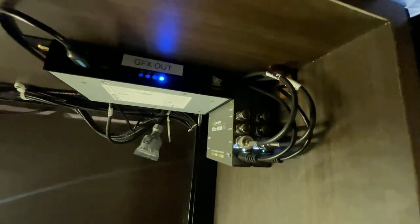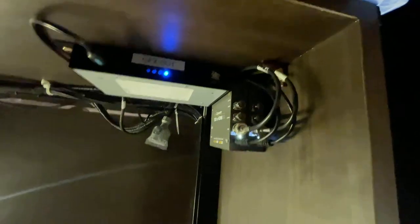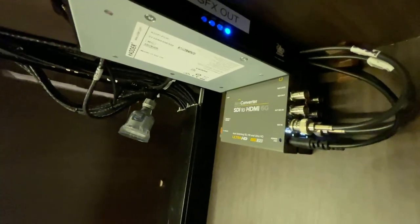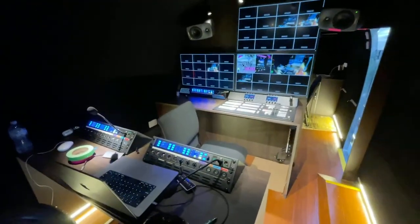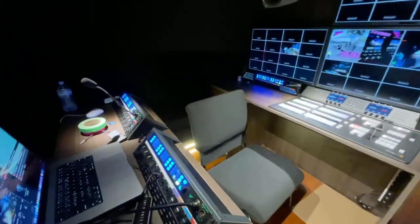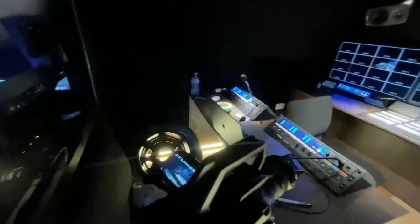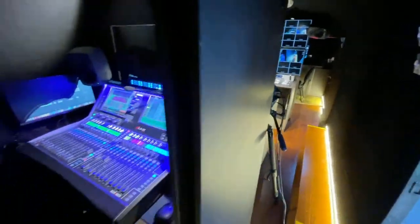Under here, we've got the KVMs. The KVM system is the XDIP from Adder. We've got a couple of SDI to HDMIs there, as well as all the converters and such. Once the monitor's in there, it just needs to be mounted. That would be the quad view monitor sitting there. Now, I'm going to walk back to the audio booth.